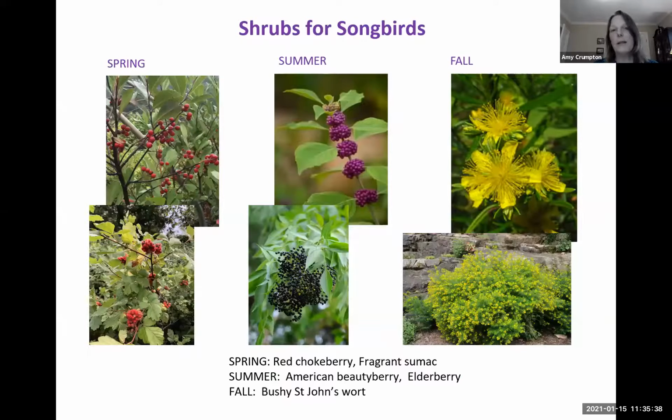Elaine Mills has offered this list of shrubs for songbirds. In the spring, there are red chokeberry and fragrant sumac. In the summer, American beautyberry, which is in the top middle here, and an elderberry here at the bottom. And this is bushy St. John's wort, which, as I mentioned, we have maybe 2 small shrubs, and actually this is one of them. But these are all lovely plants that are easy to care for once you get them established.